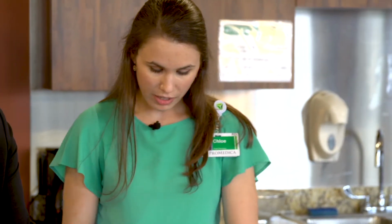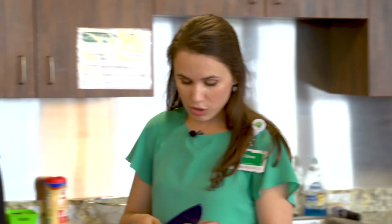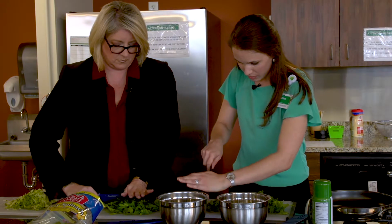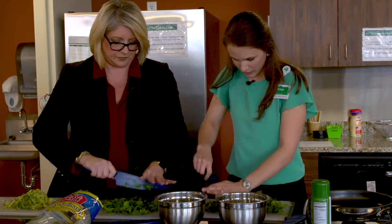We have our cilantro. I'm just going to grab another knife over here. And so cilantro is going to add some great flavor in this recipe without having to add extra salt. So we're trying to cut back on the salt and the sodium. So we're just going to chop our cilantro for some great flavor here.